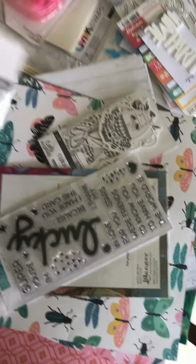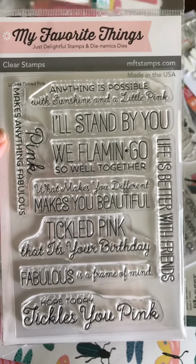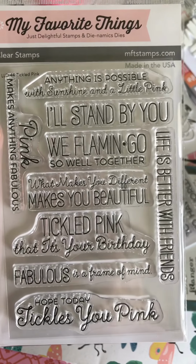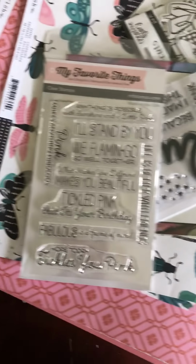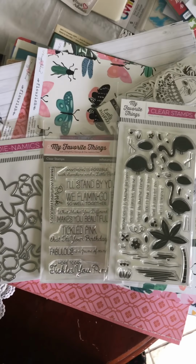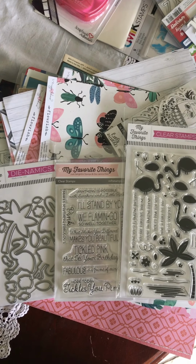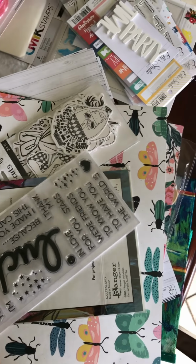I also love this set because it sort of goes with the flamingo too. We flamingo so well together. What makes you different makes you beautiful. Tickled pink. So I could see kind of using these three sets sort of interchangeably in order to create some really cool cards or layouts or other kinds of projects.